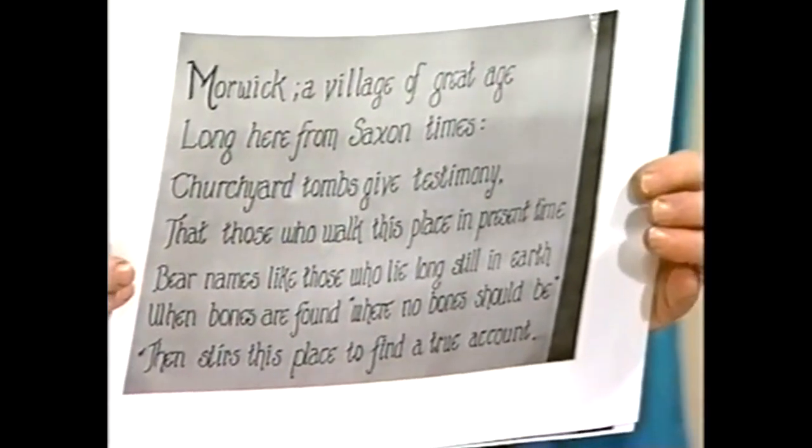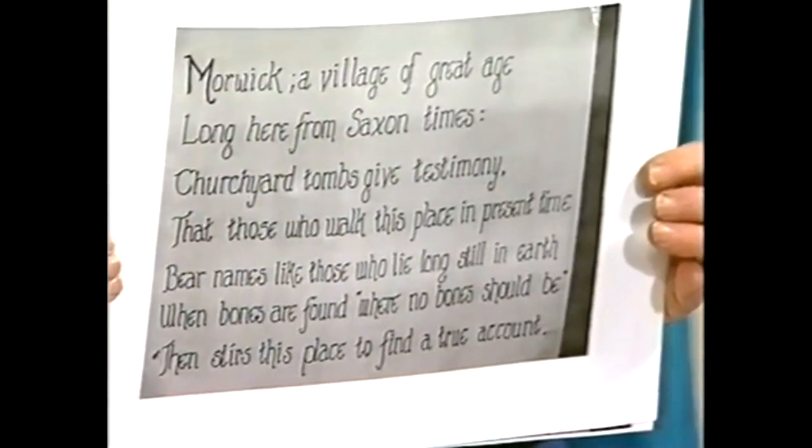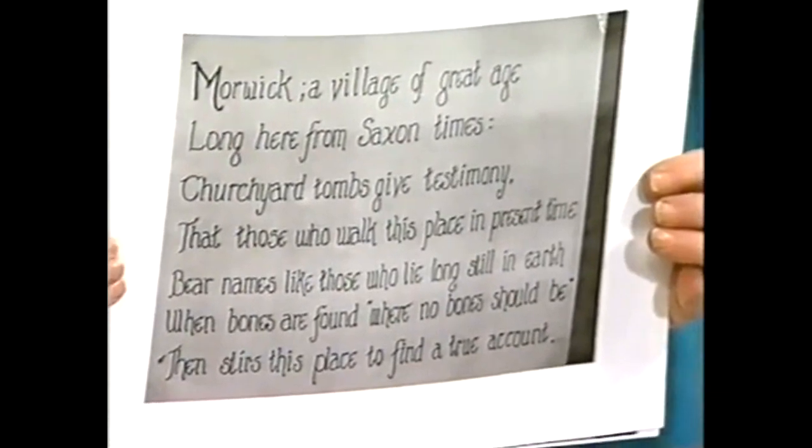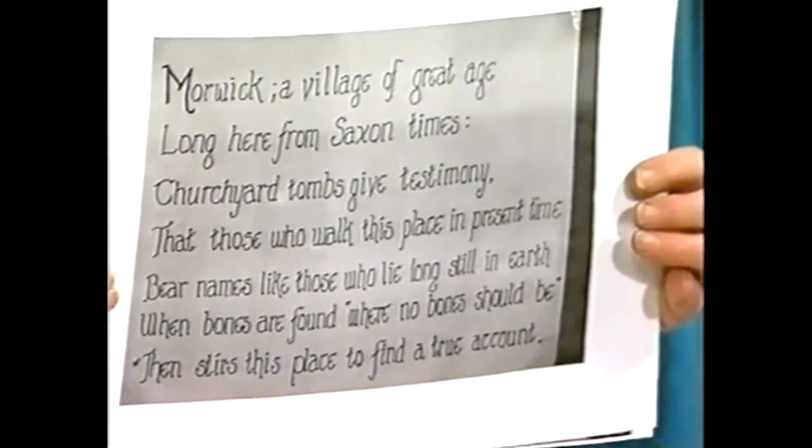And it was on their working out what they thought this meant that much of the work of tension developed. And we had it as a stone tablet, well, on brown paper, of course. Long here from Saxon times, we've built the history in. Churchyard tombs give testimony that those who walk this place in present times bear names like those who lie long still in earth.